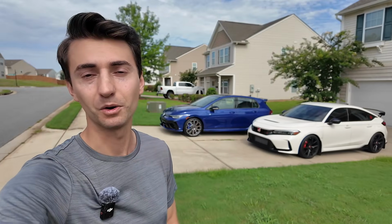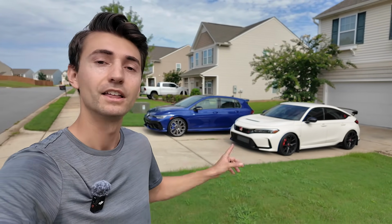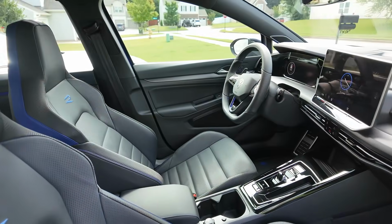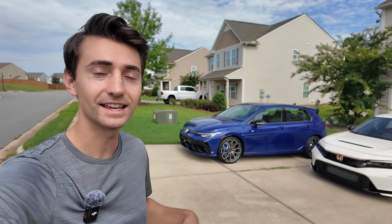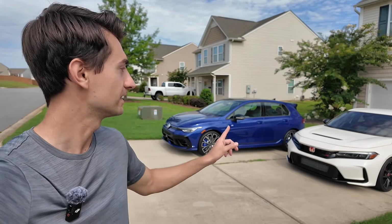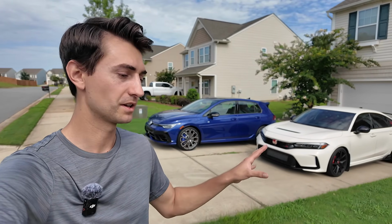For me, my goal with the Type-R, I just wanted a fun car that was practical, and that is the Civic Type-R. It is ultra fun, ultra practical. The Golf R would probably be a better, well-rounded daily driver for those commuting to work and back, using it day in and day out with traffic and things like that. So I think the Golf R is basically a really nice, luxury, cool, fun car that's also a bit sporty. The Civic Type-R is a very sporty car that's also practical. So they're kind of doing very different things.